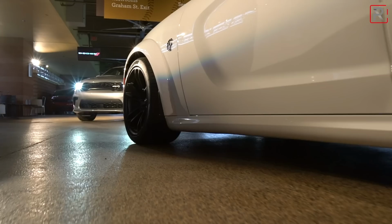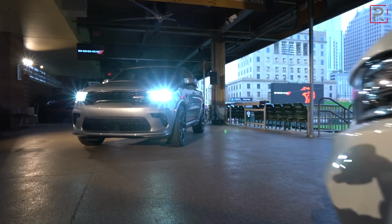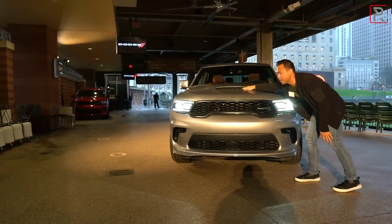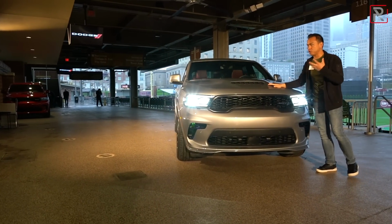Down here, there are no fog lights on this refreshed front fascia, but I do like the way the grille looks. Obviously, with this big engine, we've got a lot of functional air inlets here. You've got the radar sensor for the adaptive cruise control, and this hood scoop, again, is functional because you need to feed air into this massive engine. It needs to be able to breathe.